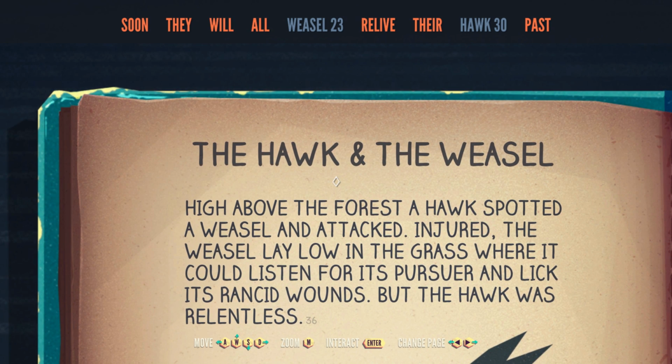So let's go here. The hawk and the weasel. High above the forest, a hawk spotted a weasel and attacked. Injured, the weasel lay low in the grass where it could listen for its pursuer, and lick its rancid wounds. But the hawk was relentless.